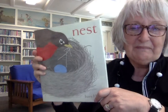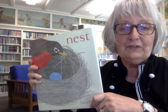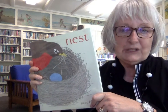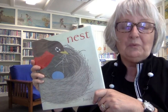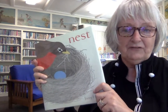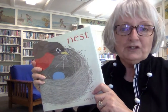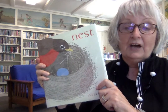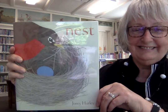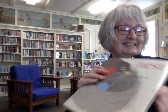I love this book. Simple, colorful, wonderful vocabulary, and all it takes is one word. One word. And you can bring all kinds of things to life. Pictures, your own imagination, and a story. Nest by Jorey Hurley. Thank you for listening, friends. It's great to always read to you. I enjoy it so much.